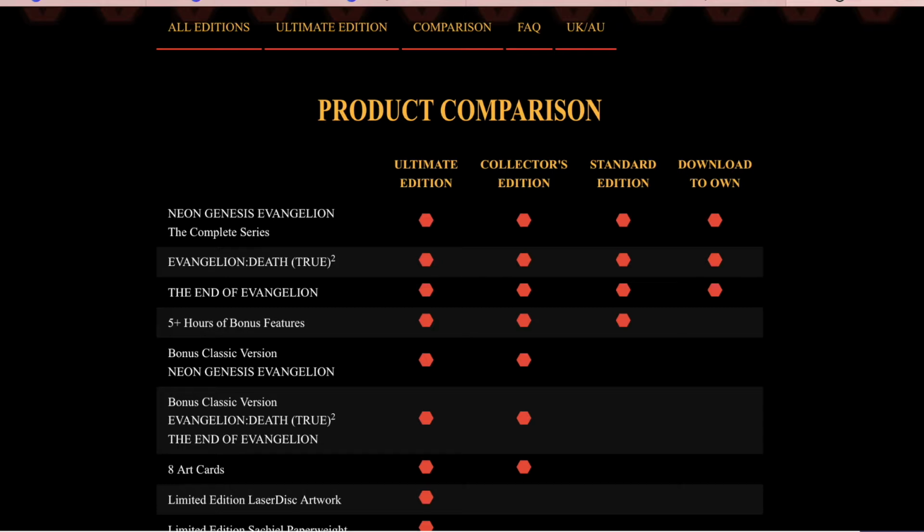So you get the series, Neon Genesis Evangelion, of course, in all 4 editions, because you have to download as well. The first film listed there is Evangelion Death True. Sometimes they call it the Death of Evangelion, but that film is included with all 4 editions, so that's fine. You get the second film, The End of Evangelion, on all 4 editions. All the bonus content you only get on the physical editions, which makes sense. And it says it's about 5 hours' worth of bonus stuff.